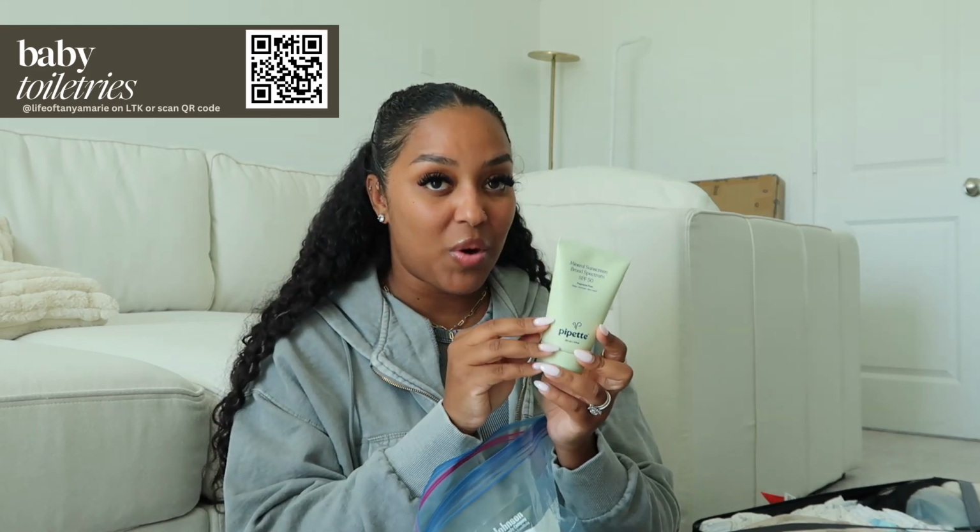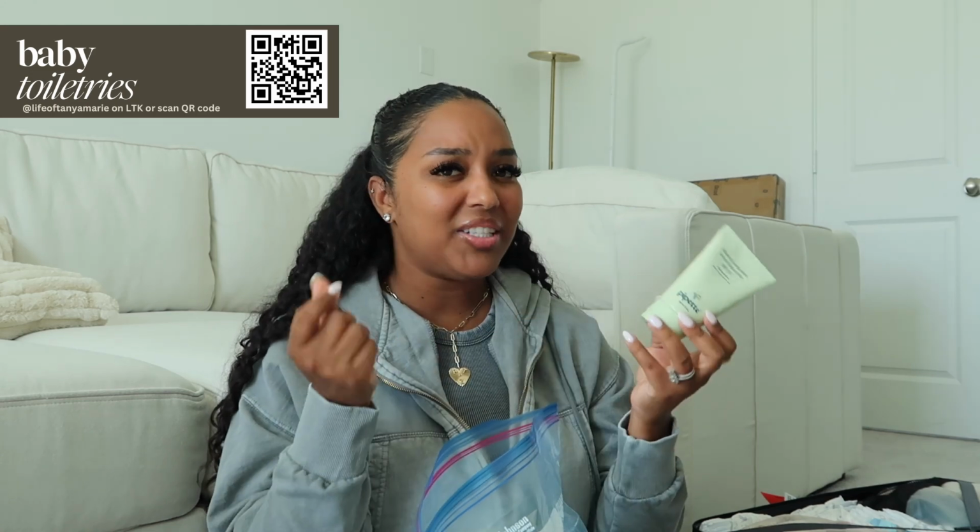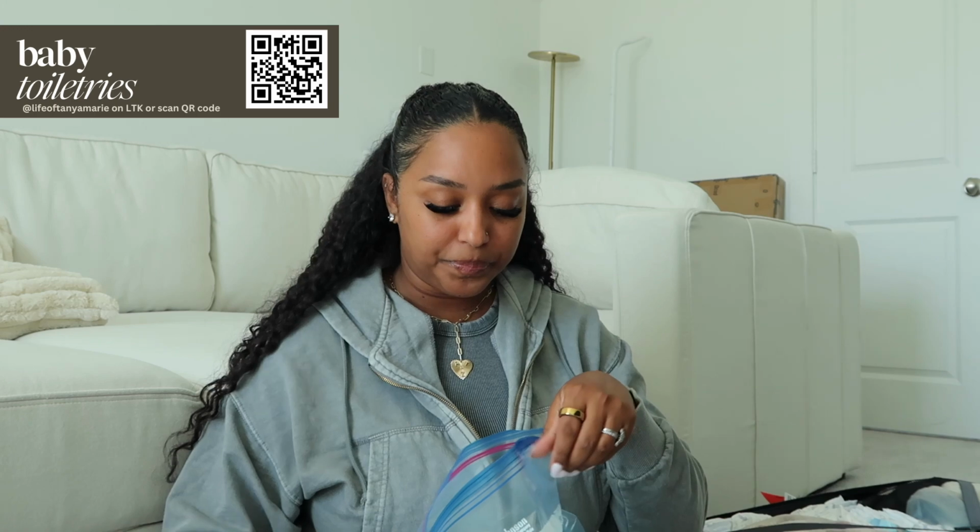This is definitely my favorite one for Zaire. It doesn't leave a white cast. It actually leaves his skin pretty glowy and nice. So we really, really love her. Some type of diaper rash cream, you're gonna want that.